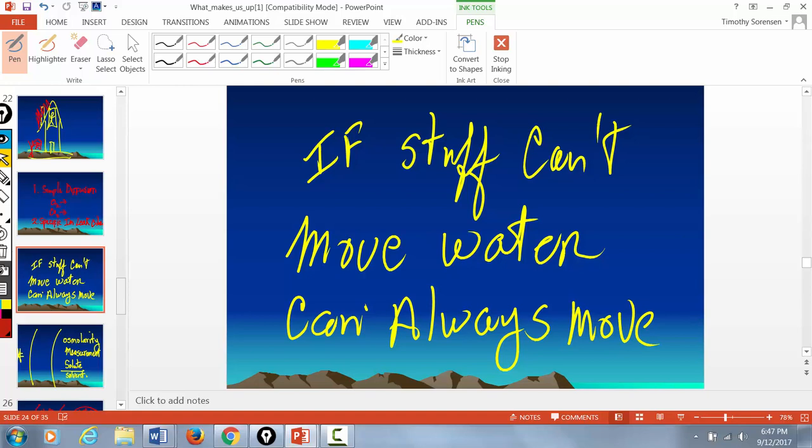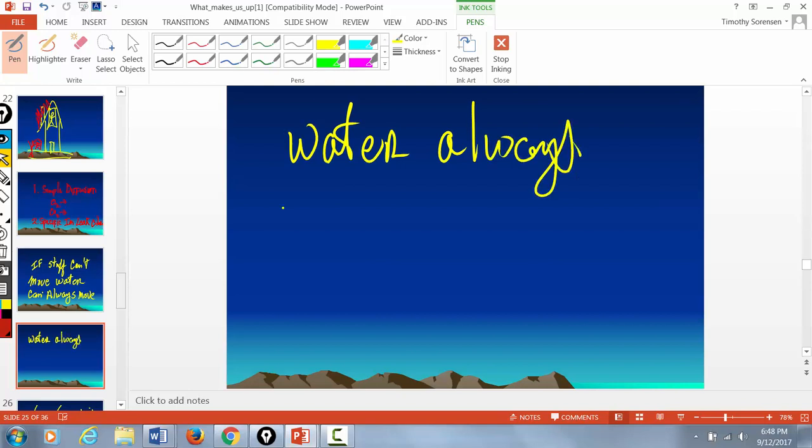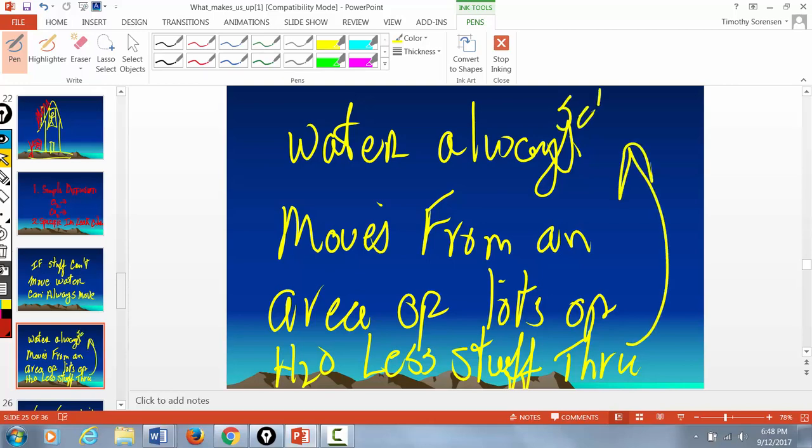If stuff can't move, water can always move. Who's with me? And I'm going to continue and then I'm going to show you. And water always moves from an area of lots of water and less stuff, this is important, through what? A selectively permeable membrane. Better be in your answer or you get that mark wrong. Selectively permeable membrane.